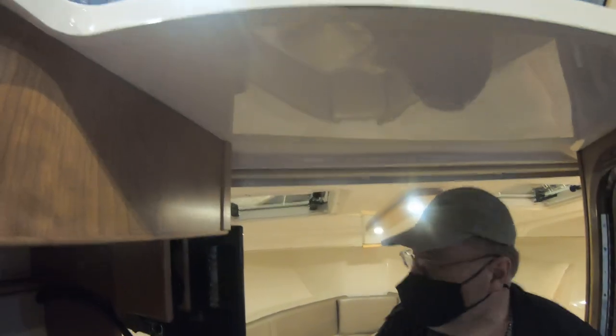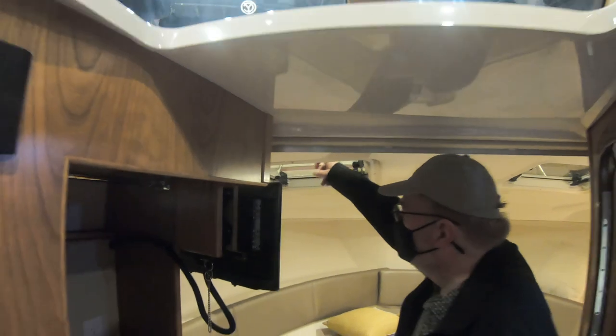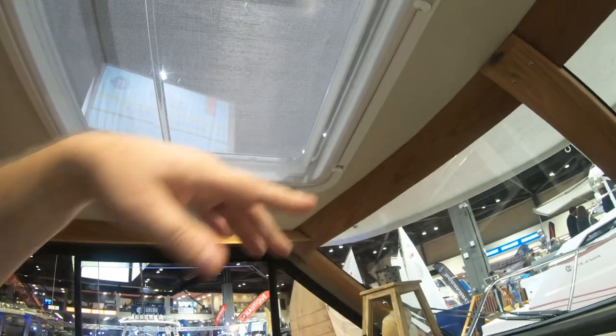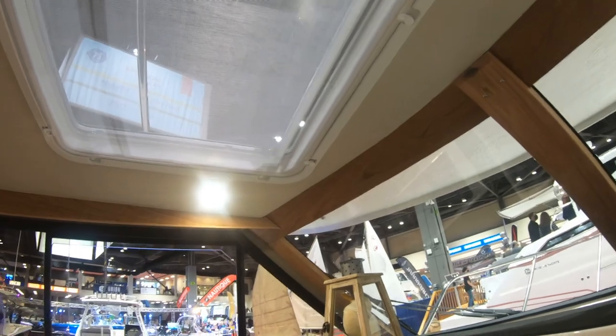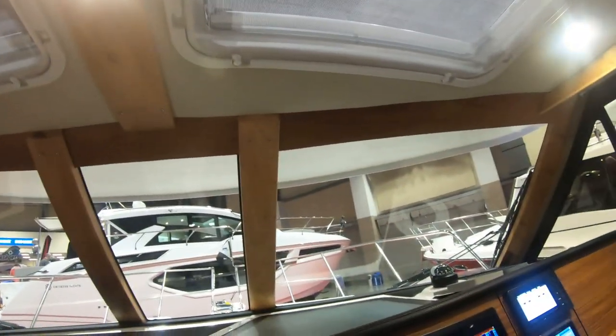In the bow there are hatches that you would pop open, and hatches you don't run when the boat's underway. But up here, they did them as sliders. So you can slide them back and forth. That way you can actually have the rooftop down and get the windows open. I think you get a lot of airflow.